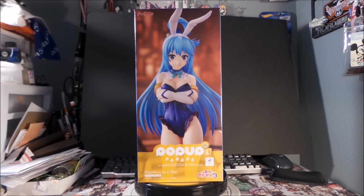Alright, so I was excited to do this one because this is my first Pop-Up Parade large size figure. I have a lot of the regular size Pop-Up Parade figures, and this is a larger one. This is a large Pop-Up Parade figure of Aqua wearing a bunny suit. I don't have one of her in a bunny outfit yet, so there we go.